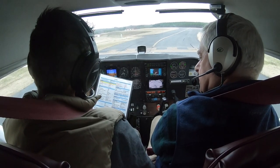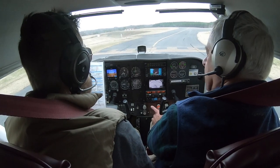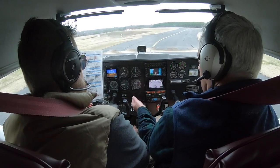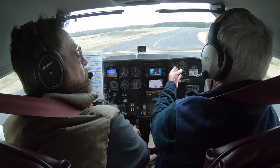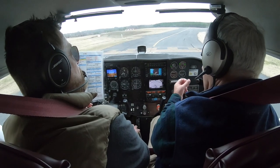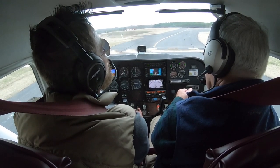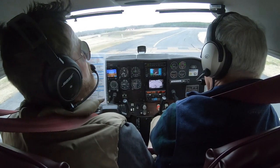So it says carb heat. Okay. Check. So not being fuel injected, what you've been flying is fuel injected. Right. The carb heat, you can actually check it at almost any RPM, and when you pull it out, you should see it drop a little bit, anywhere from 20 to 50 RPM, and push it back in. Then you want it to come back up where it was. Good.